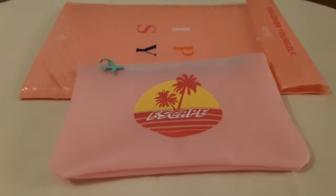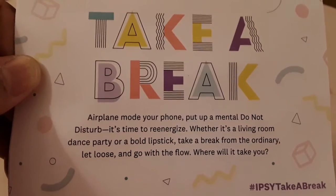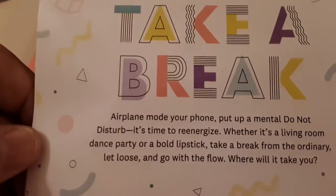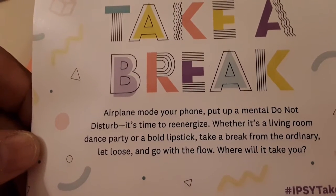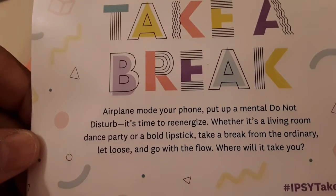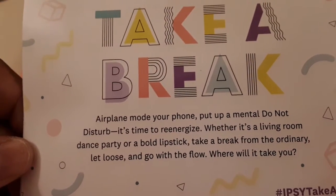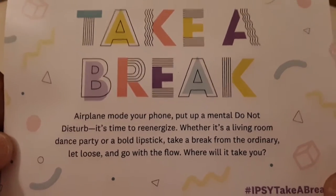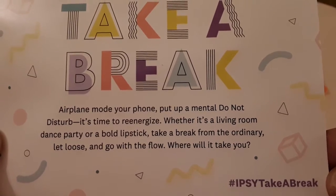So that's what the bag looks like, and I'm going to show you the paper that came in there. It says take a break, airplane mode, put your phone up, put up a mental do not disturb. It's time to re-energize, whether it's a living room dance party or a bold lipstick. Take a break from the original. It says let loose and go with the flow. Where will it take you? And then it says hashtag Ipsy take a break.